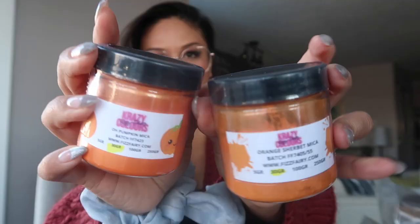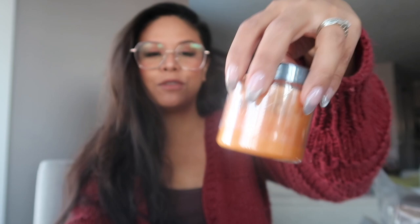I've got some micas from Fizz Fairy. We got 2 shades of orange. We have orange sherbet mica and oh pumpkin mica. Beautiful. We have more yellow submarine mica. This is my favorite yellow mica. It turns whatever you put this in so yellow.